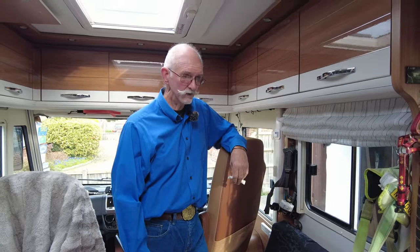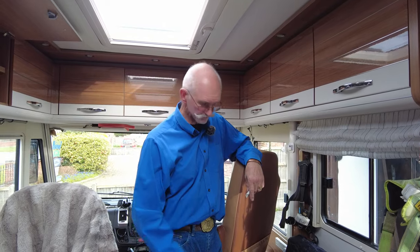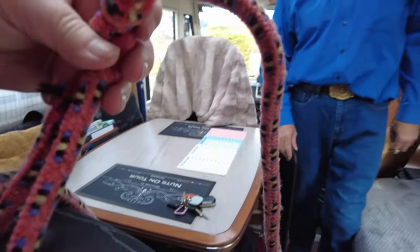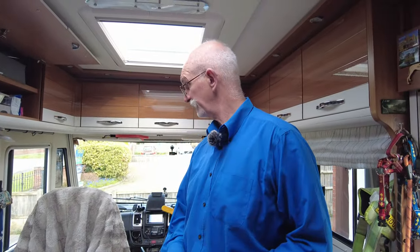But that's it now, we are ready to rock and roll. All we've got to do is come out in the morning and harness the dogs up. Their leads are already here and connected up to the seat belts and that, ready to go. And pull out. That's it, off we go.